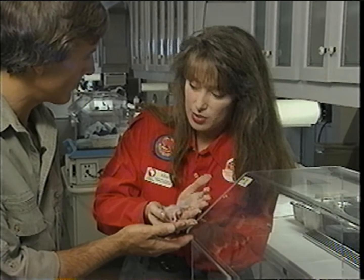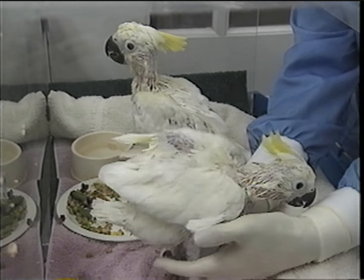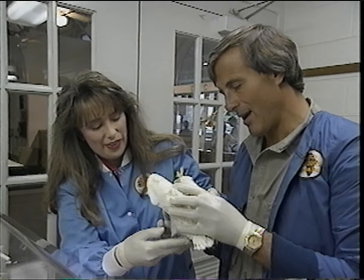Can we see some more animals? Sure we can. All right. Now, who are these little guys? These are sulfur-crested cockatoos. Oh, yeah, they're starting to look like a cockatoo. They sure are. I'm going to bring this little buddy out here. Yeah, how old is it?